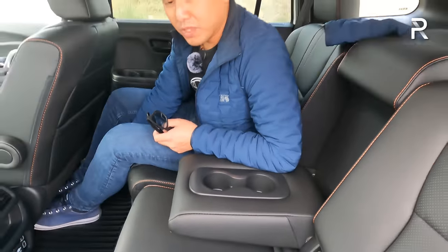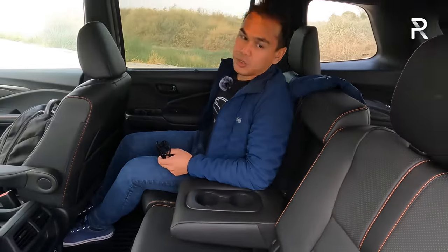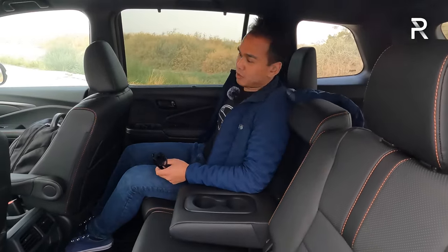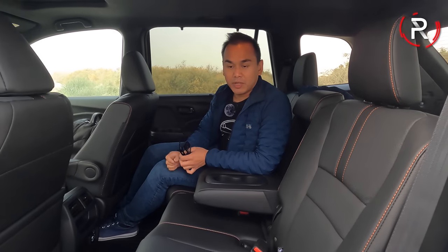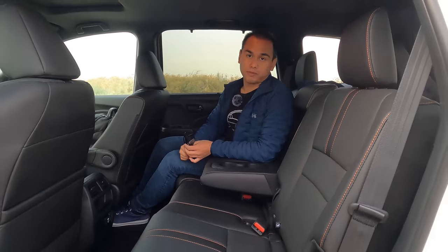And if you'd like, you can actually move these seats forward and back, and you can also recline them ever so slightly. So the back seat of the Passport is definitely still tops in the class. I would actually put this at the same level as the Volkswagen Atlas Cross Sport.